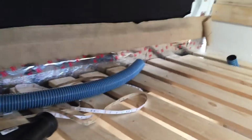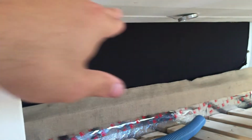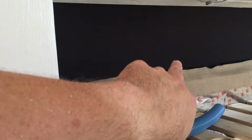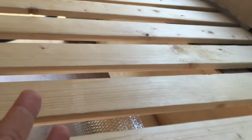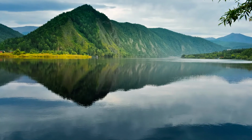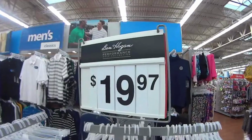I covered this window. I was gonna put a shade down there, and what I'm thinking now is get a curtain, cut that half off, and put a blackout curtain that I can just slide open and closed so I can see out. Because it would be cool if, you know, we're laying here, we got this window and that window at our feet to look out at the mountains or the forest or the river or the Walmart sign.